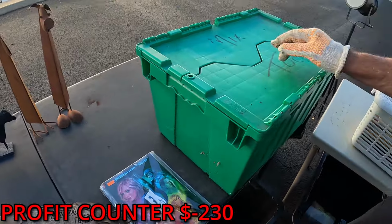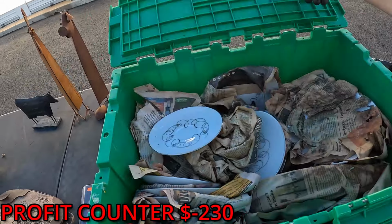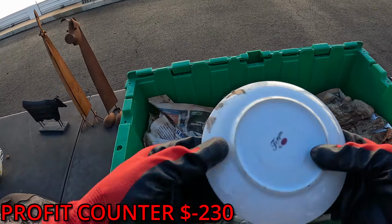Mixed tools. What's that for, mixed? These are some weird looking tools.